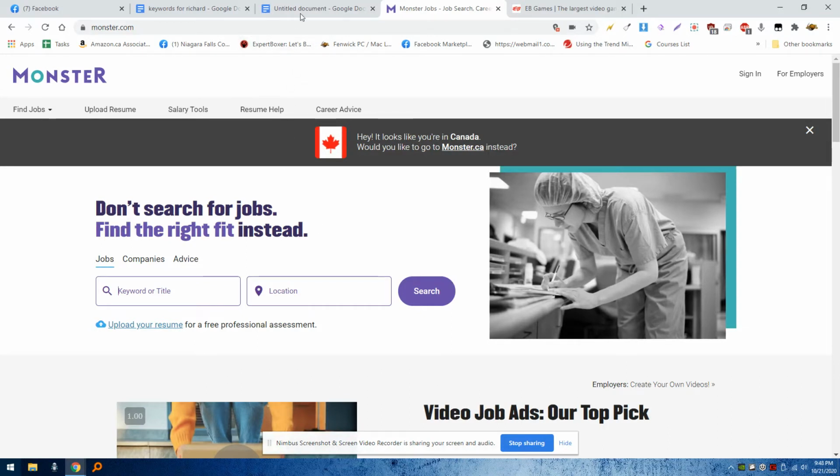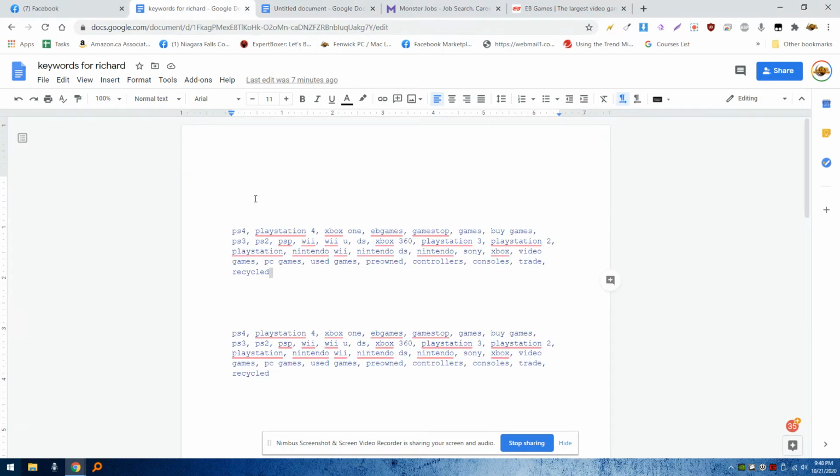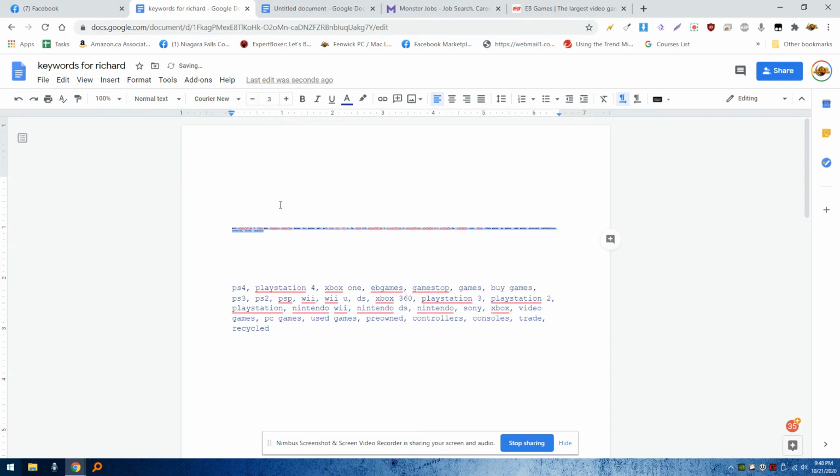So we could go over to Google Docs, type in a keyword. Let's just do a different one. So we're going to look for keywords and we're going to type those in on a resume, but you make them extremely small by using font size like 4 or 6. So it's font size 3. See that? It shrinks it.